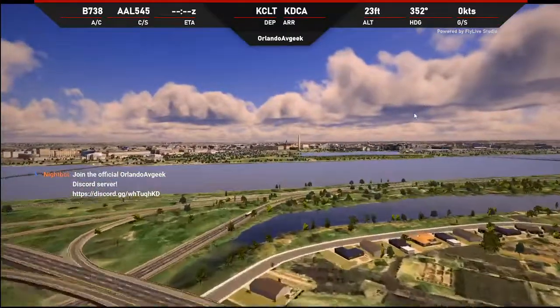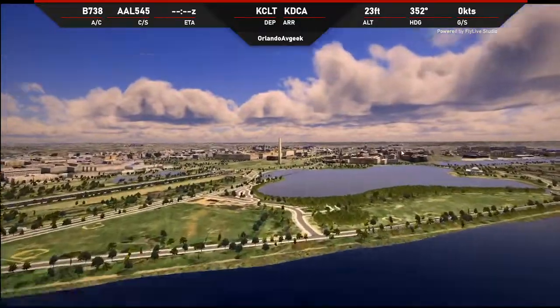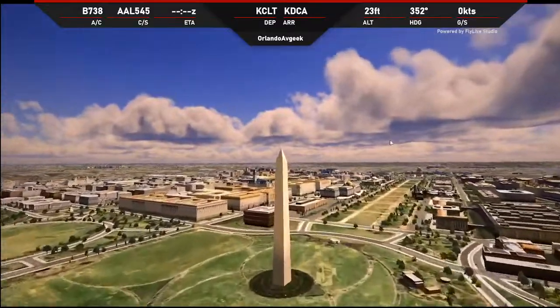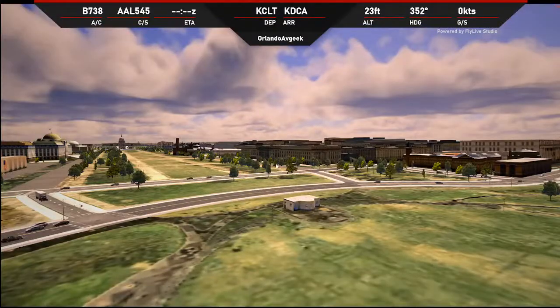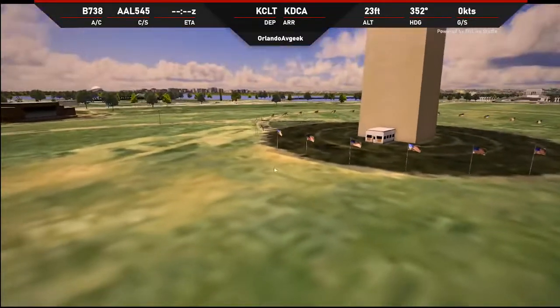Now, let's go find the Washington Monument. I think they might have even done Dulles as well. I think they actually modeled that one too. This whole project itself is really quite nice. Washington Monument. I've actually been to Washington, D.C. We went to see the Washington Monument. It's a really nice place to go, by the way. All the American flags, yeah.